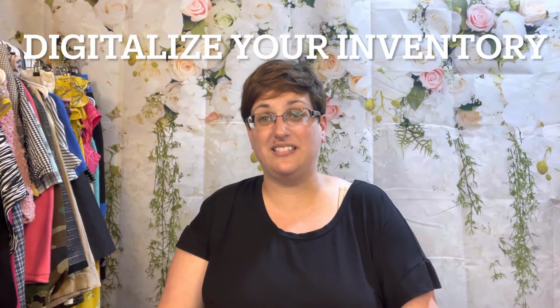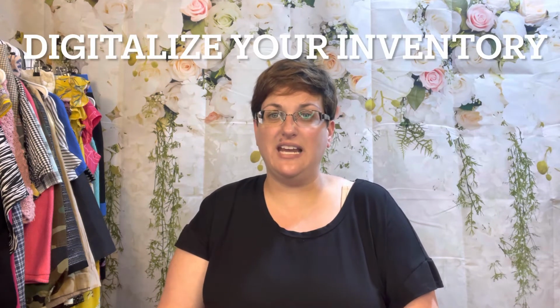And that would be to have your inventory somehow digitalized. In other words, in a spreadsheet of some sorts where you know what you have, how much you have of it, the size, the color, the category, what SKU number it is, what the cost of goods were, and then eventually what you sell it for and what the profit was.